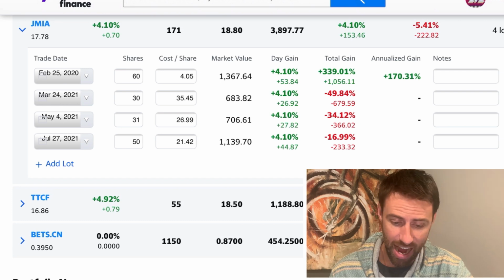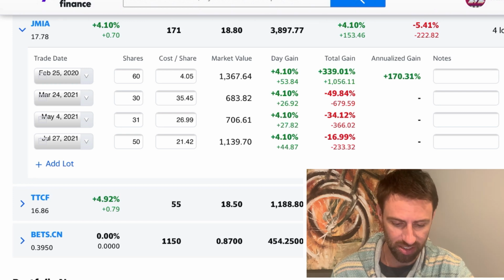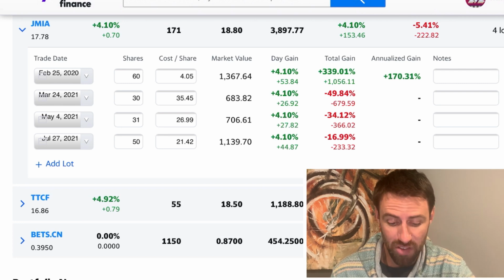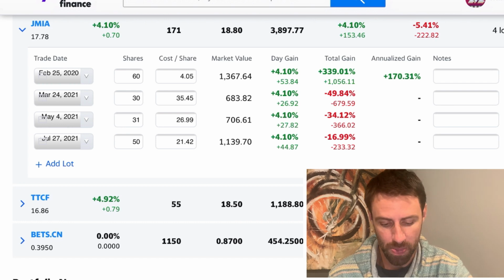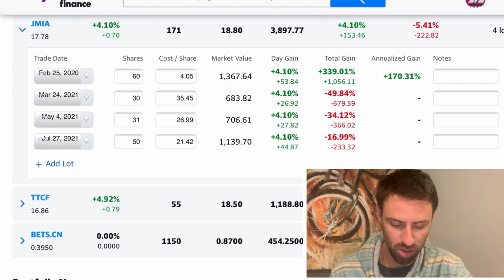And that's because it is a highly volatile name, and I think investors are having a hard time putting an appropriate price on this stock. It is a very interesting company to evaluate. And then in July of 2021, I bought 50 more shares at $21.42. That was kind of my line in the sand, thinking I'm going to need to see a significant drop to buy more. And we even saw the high 16s lately, and I didn't pull the trigger.